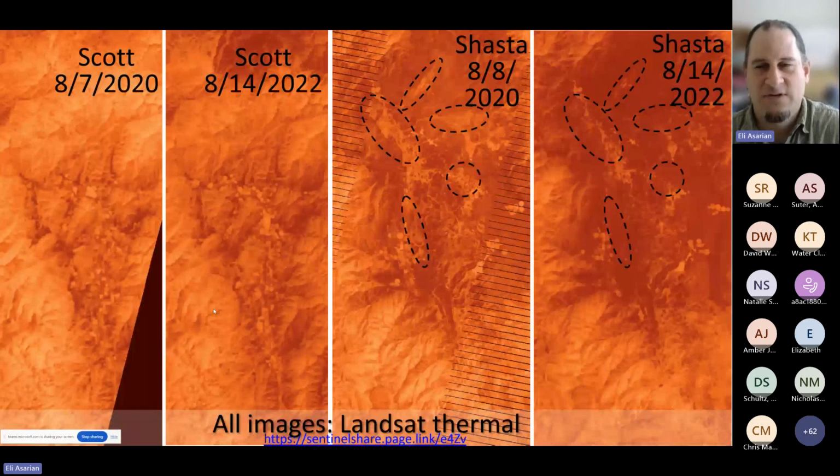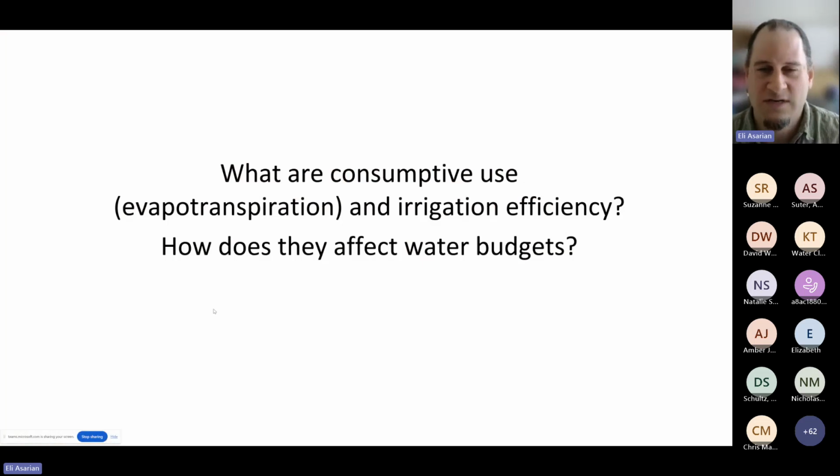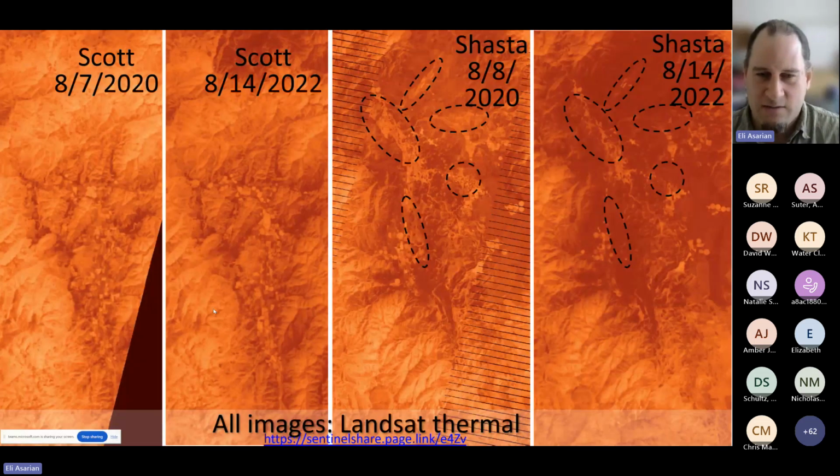We can see these same differences in the thermal imagery. So here's that Landsat skin temperature, and you can see in those ovals in 2020 in the Shasta, those fields are nice and cool because they're actively transpiring a lot of water. Whereas if you look in 2022, you see they match more the temperature going on in the dry hillsides and unirrigated areas due to the water stress. So I just wanted to show you some of that raw satellite imagery so you can better understand the inputs that go into this sensing of the water use.